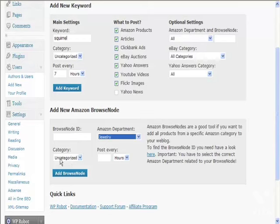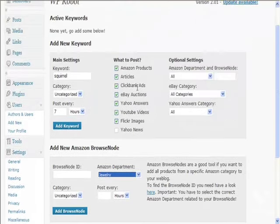It's very powerful, very effective, and you can see you've got lots of options here of what you can post, and you can monetize, as I said, Amazon with your affiliate link, articles with AdSense, ClickBank with your ClickBank ID, eBay with your eBay affiliate ID, and the rest with Amazon, AdSense or YPN or any of the other types of posts. So very, very powerful.